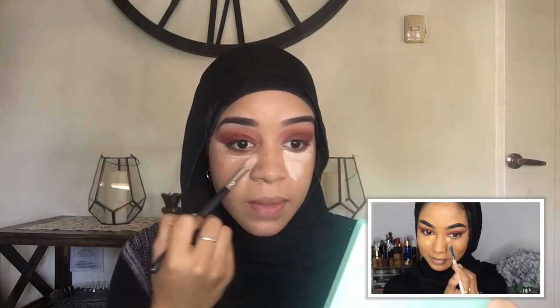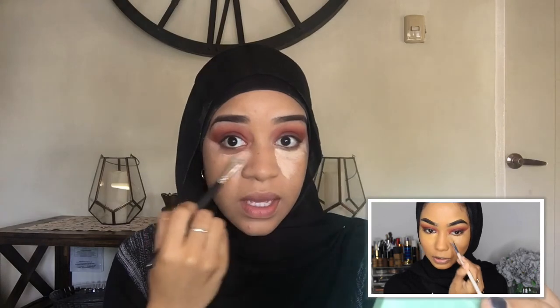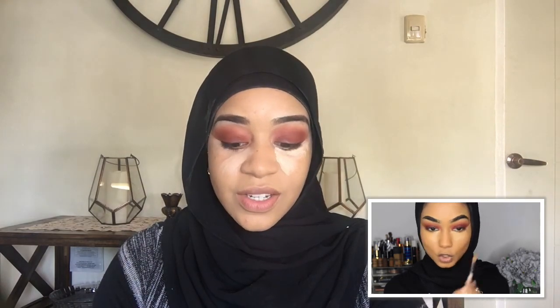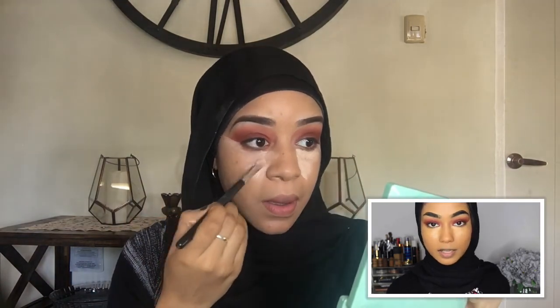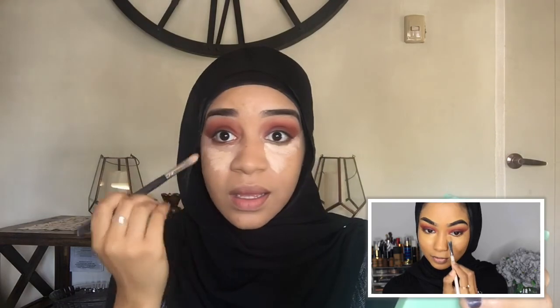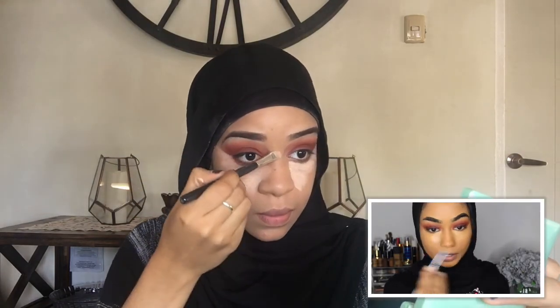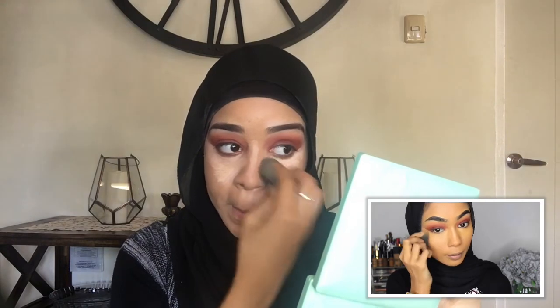Trust me, it's not every day. I don't put on my concealer like this, as you guys know. This is literally like painting it on. I don't do that at all, because I'm very comfortable in my skin and I wouldn't be doing this if I wasn't really happy. Makeup is something I do because I love it. I'm confident with makeup, I'm confident without makeup.